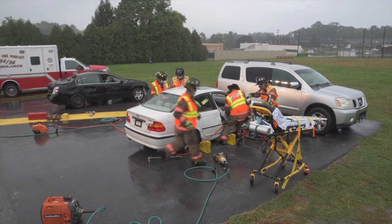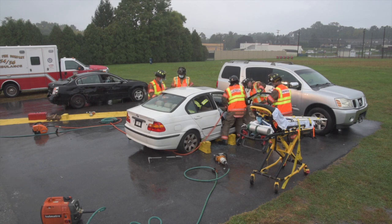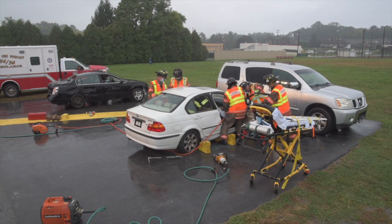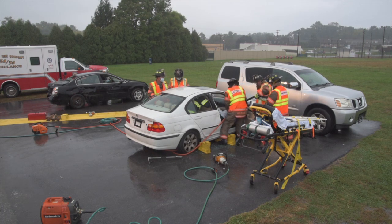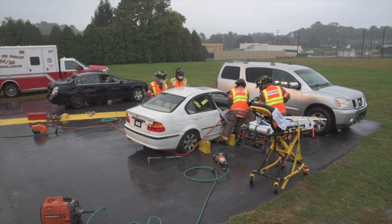The EMTs continue to monitor the patient. They reassure the patient. They continue to talk to the patient to make sure that they've discovered all of the injuries that the patient may have. They'll do a complete exam of the patient while they're in the car, so they'll be able to communicate that information to the doctors and nurses at the trauma center so that the patient can be treated as quickly and as appropriately as possible once they arrive at the hospital.